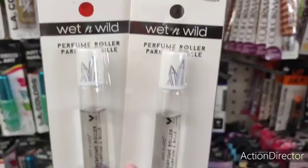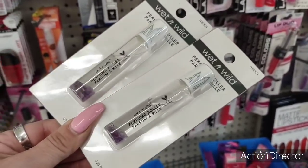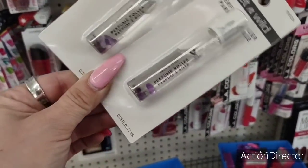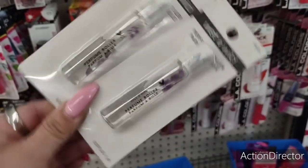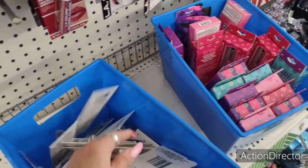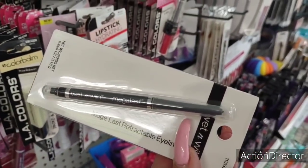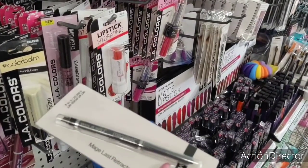Hold on. I also found the perfume. I don't know what this smells like. It's a roller perfume, but is this supposed to be like crystals? I don't know. This is all new to me. Never seen any of this. Okay. I have no idea what it smells like. I am gonna try one of these. I love retractable eyeliners. It looks like it's black. So let's make a last.